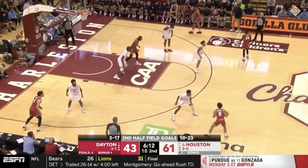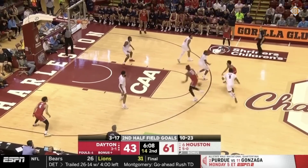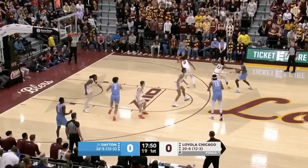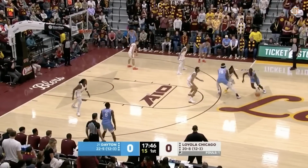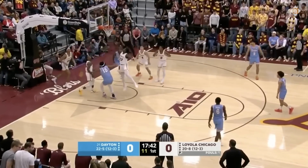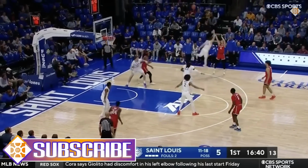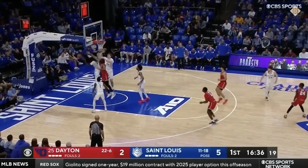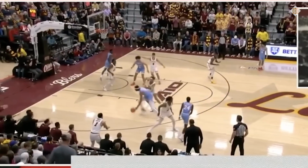You might be wondering why I mentioned that Holmes' numbers at the rim were very good on surface level, and that is because I have some concerns. For one, he only made about 55% of his layups, which is not amazing, and he doesn't really have a runner or a floater to his game either. Holmes also didn't consistently face NBA level competition in the Atlantic 10, so everything that he does, I think, will need to go up a couple more levels than some other prospects around the lottery.